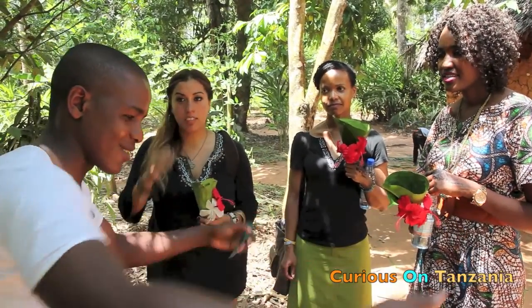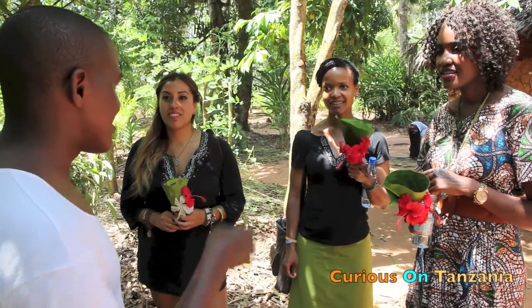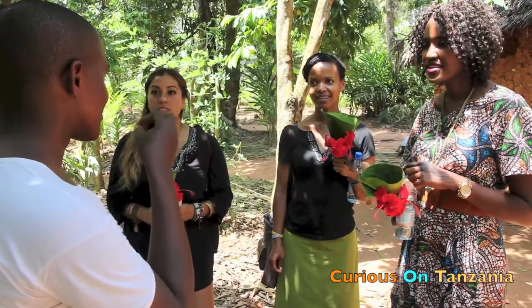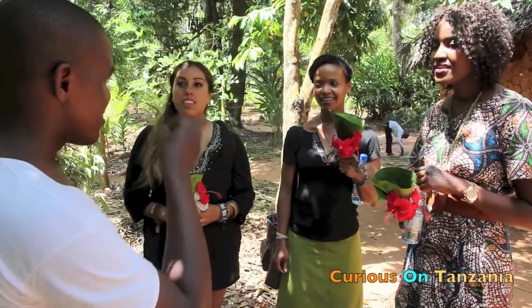So in the evening in Zanzibar, when you are visiting Stone Town, you can see men sitting in groups telling a lot of stories. But they drink something to relax. They drink ginger. You know, ginger is good for men. That's why they drink it. Most of the men in Zanzibar love ginger. They drink ginger.